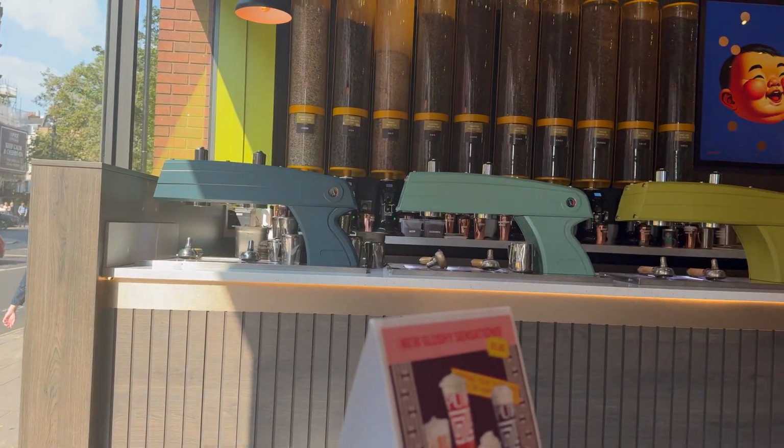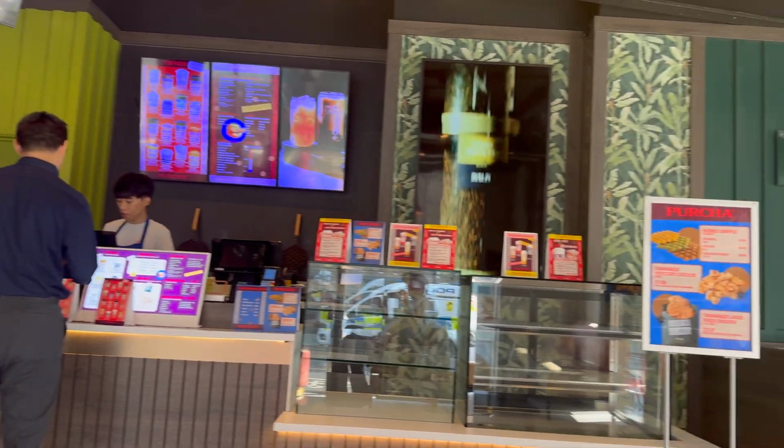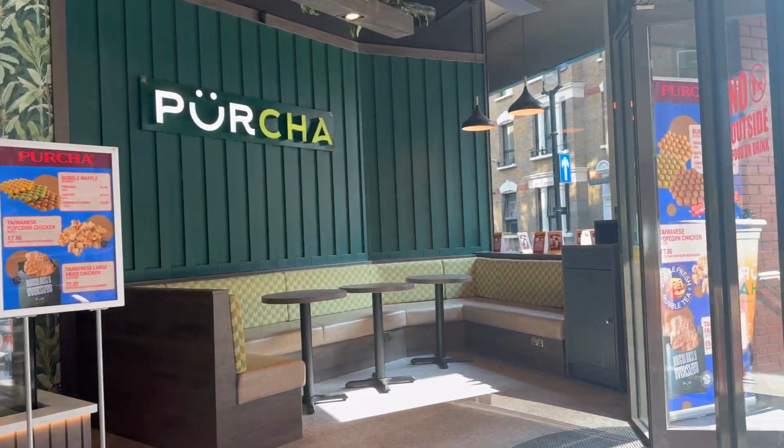And this is me chilling out in Pürcha. It seems to do quite a lot of mega bubble tea stuff in there as well, with specially brewed teas, etc. And that's me selfieing my face up as I get ready for the beast.